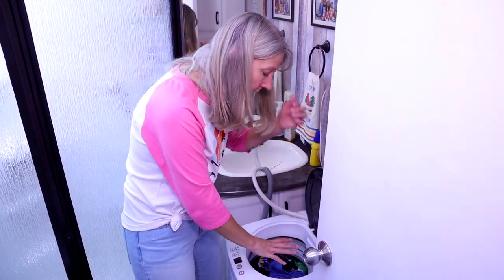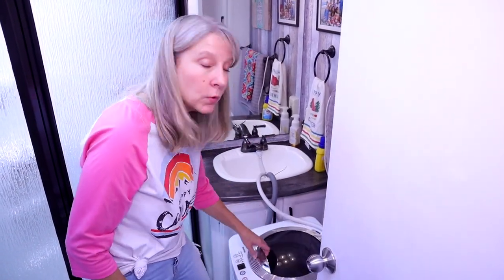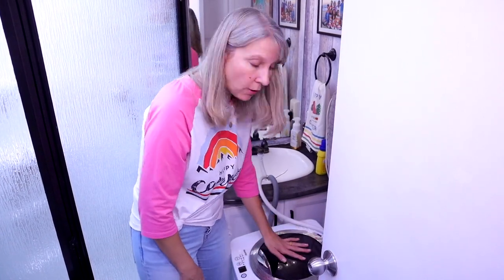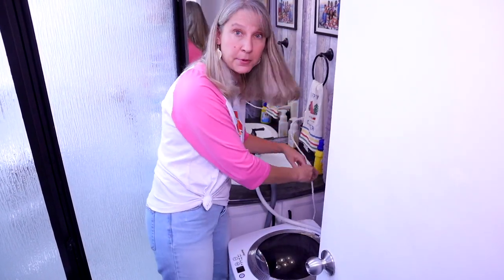So now we've got the clothes in. You saw how much that was, a full week's worth of clothes. That's every bit of clothes Joseph had for the week. Underwear, socks, pajamas, everything, swimsuit, all of that. So now we're ready to go. The only other thing we have left to do is make sure it's near an outlet so that we can hook it up.